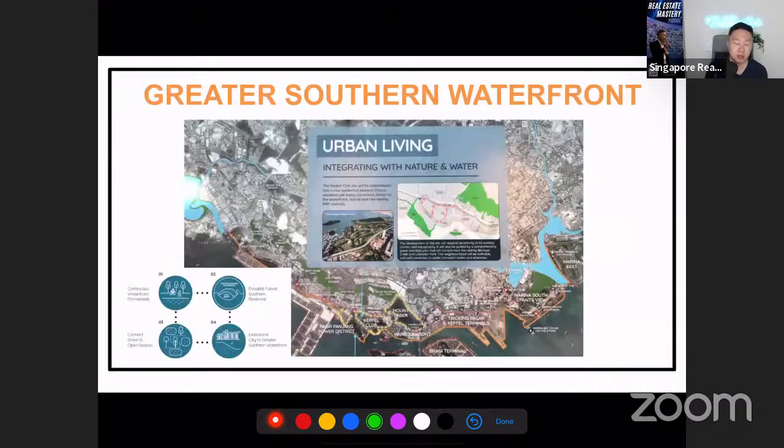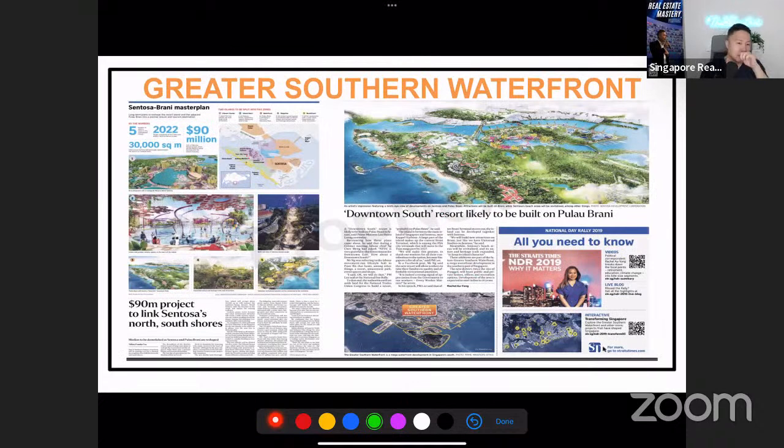And of course, in this location that we're going for, we are also very near the future Greater Southern Waterfront. Okay, when I say future, it's really the future, beyond 2040. But are we going to hold on to this property for so long? May not be. But at least there are stories. There are upgrading and transformation plans for the Greater Southern Waterfront that, if you are able to tap on these resources today, you are also able to grow a very comfortable profit from there.